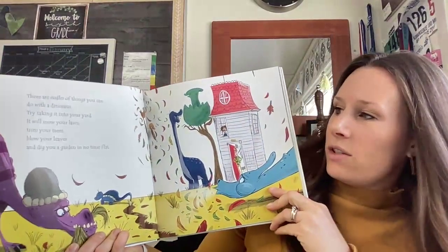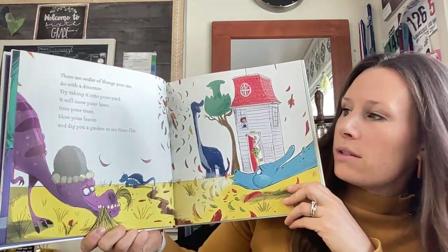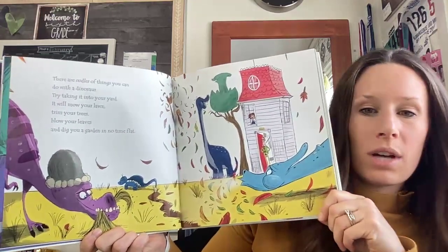There are oodles of things you can do with a dinosaur. Try taking it into your yard. It will mow your lawn, trim your trees, blow your leaves, and dig you a garden in no time flat.